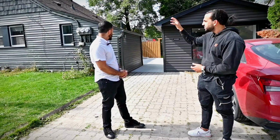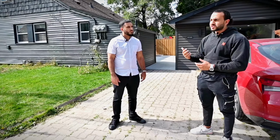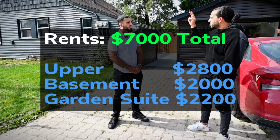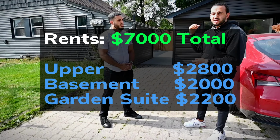So what I was looking for is, okay, it's a big home, so it can easily be split into a duplex. So what we ended up doing is we did a 4-bedroom unit upstairs and a 2-bedroom in the basement. And then the garage was a separate 1-bed. And I like this a lot because obviously interest rates are up. So it's really hard to service debt these days, and you really need premium rent and quality assets to be able to service the debt. This property right here rents for about $2,800, $2,000, and another $2,000. So wow. It's a good amount of rent.